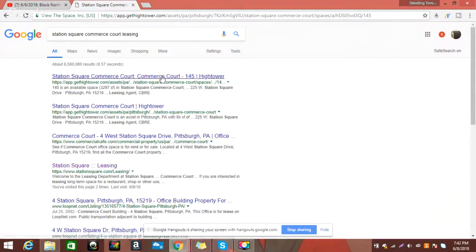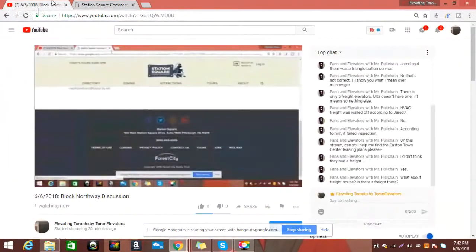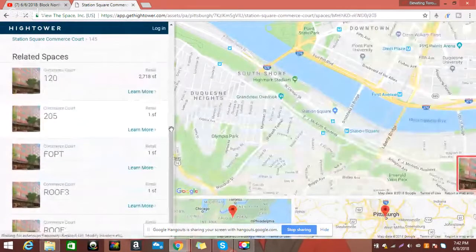Let's see, the Station Square Commerce Court building. Now, you know that building, Donovan, that old, old office building is part of the mall. It's where the general is, right? You know that, right? In that old building there across the parking garage.